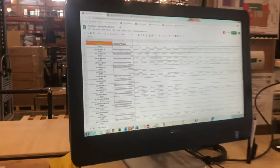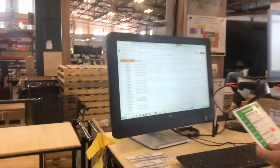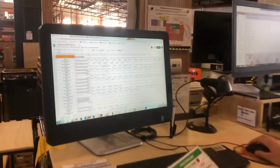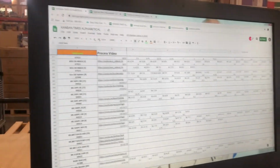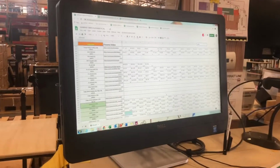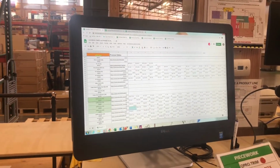And every time I finish one, there's a spreadsheet. It's simple here. It's like, I failed everything in school, I could do this. So there's a spreadsheet, it records everything, so when I'm done building, I can come here, I scan my UPC, and it takes me to the Q Pro trim, and here we record all of the builds.